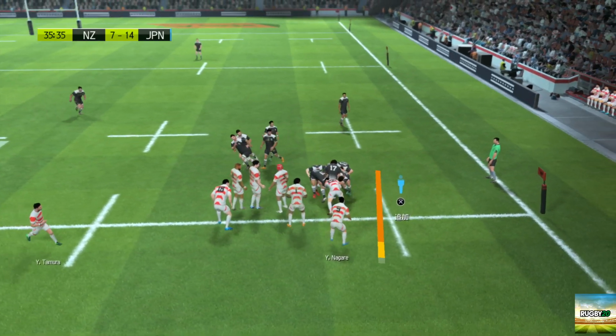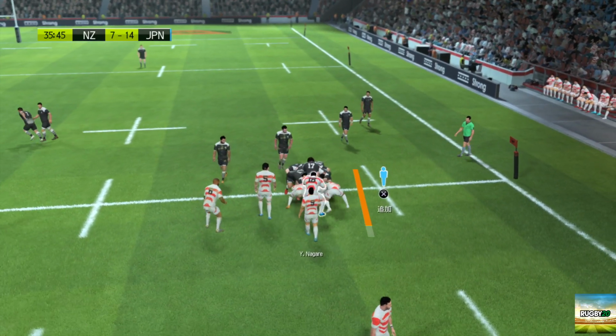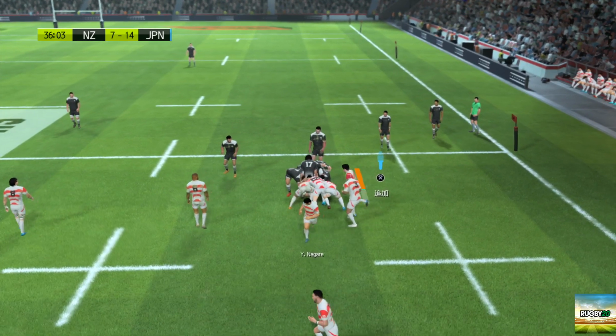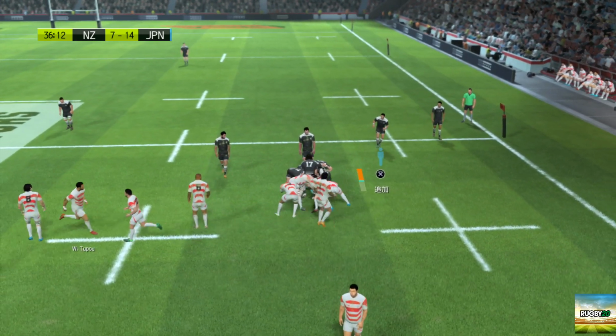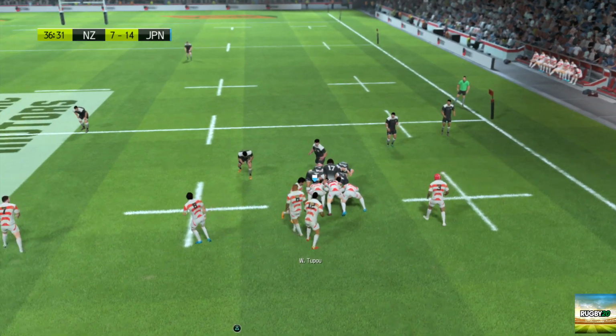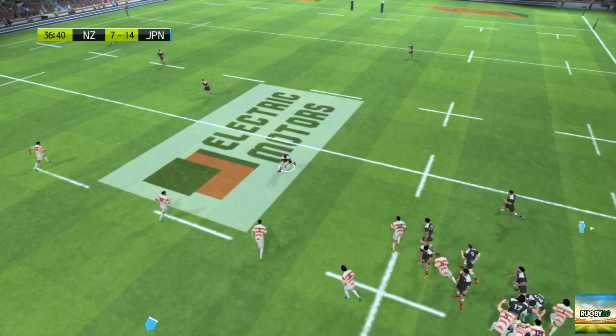They formed a maul. They're adding their weight to this driving maul. Moore has just come in to add his support to the maul. They're joining the maul, putting their shoulder to the wheel. And finally the maul stopped.